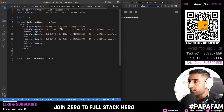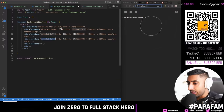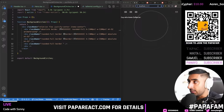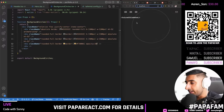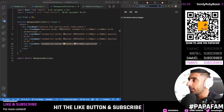And then I'm going to go ahead and do the same thing, but this time I'm going to slightly change it, right? I'm going to have all of the same properties. So I'm going to have the border up to this point, the same properties. I'm going to change the color and I'm going to do opacity of 20 as well. Okay, so border is going to be a nice kind of Papa Fam color, the color we like, right? And then I'm going to give it a height of 650, width of 650, absolutely position, margin top.